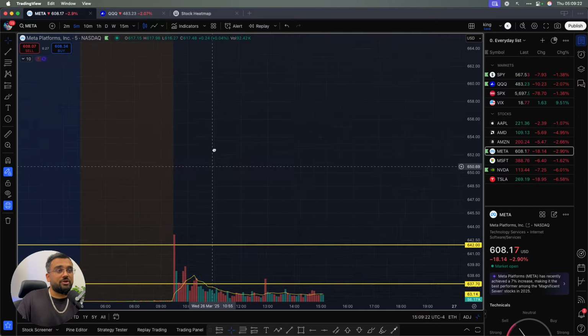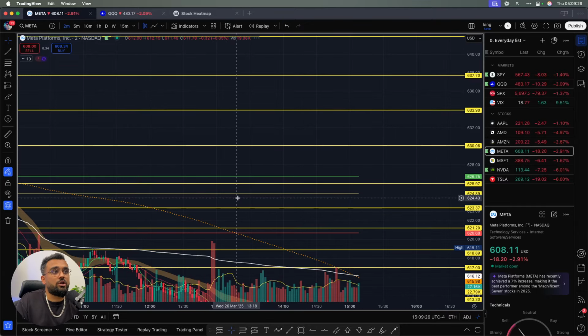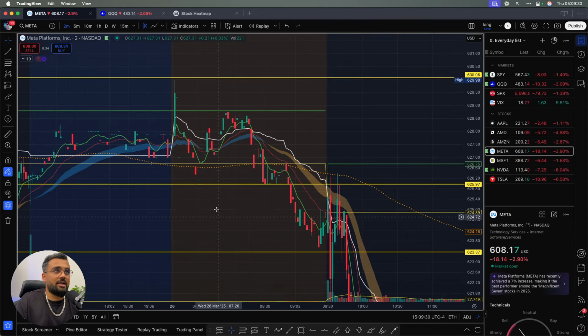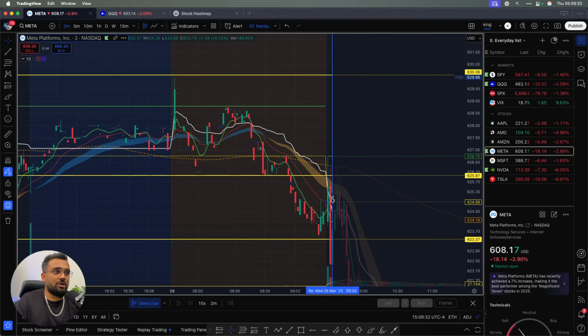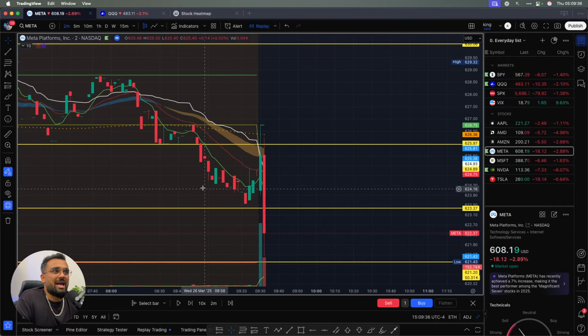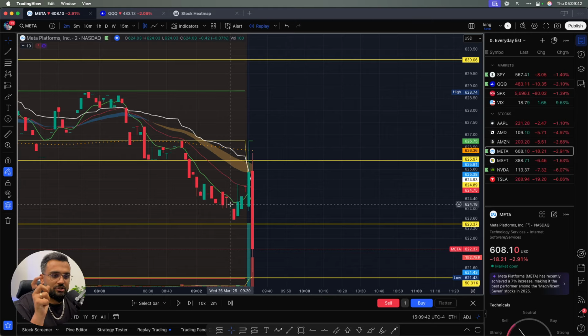Some trades were taken on a 2 minute chart, like Meta. The first trade that I took on Meta was on a 2 minute chart. The reason I took the Meta trade was there's a thing called gappy price action. I'll show you what that is. So what is gappy price action? Gappy price action simply means the prices in the pre-market are gappy.